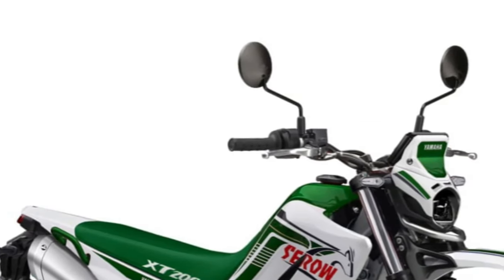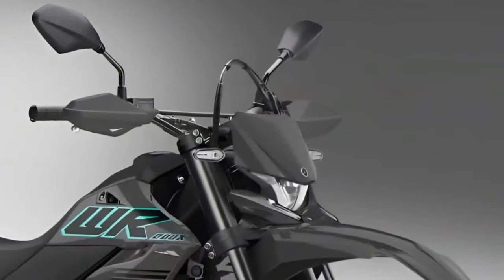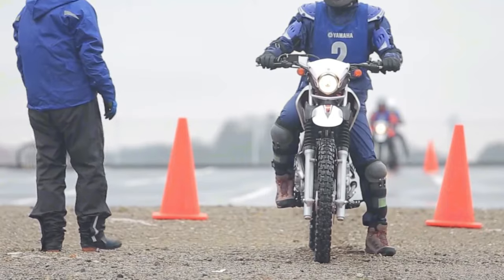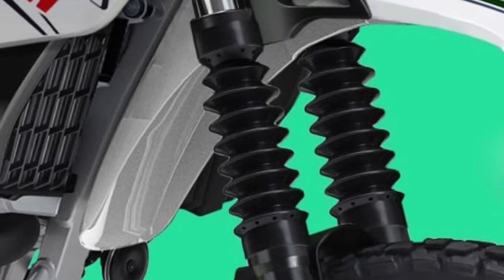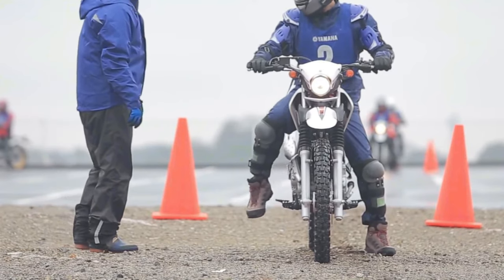The 2025 Yamaha Serow 200 is a versatile and capable motorcycle designed to conquer both urban streets and rugged trails with ease. Let's delve into the features and innovations that make this bike a standout choice for riders seeking adventure.